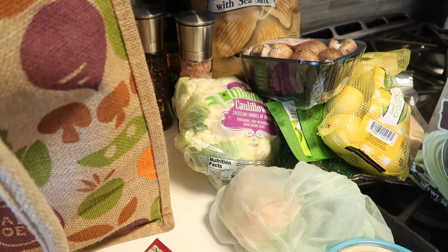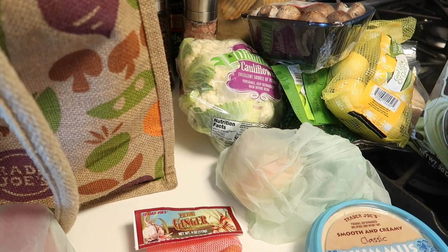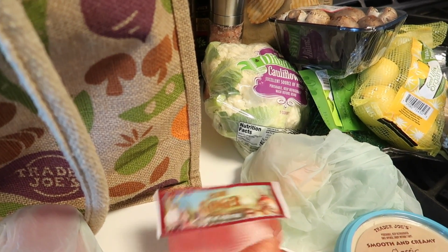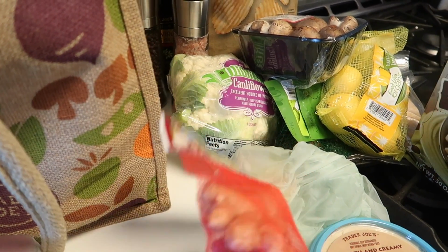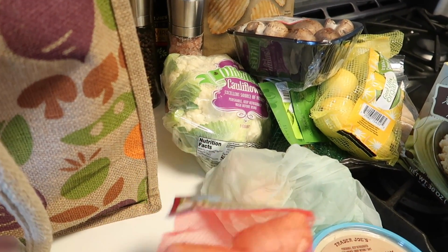I also picked up some ginger root. This I wanted to just chop up and throw into my smoothies just to add an extra superfood in there. It's really great for anti-inflammatory properties if you have acne or, you know, breakouts or something. This really helps to keep everything under control. It's really good for your digestion.